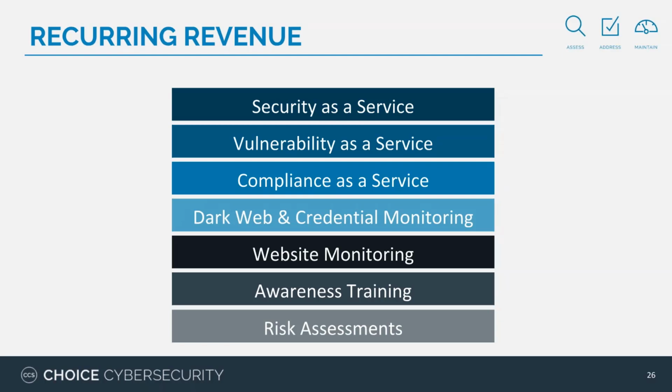Awareness training and also risk assessments. Risk assessments have to be done at least on an annual basis. So again, as soon as you finish your risk assessment, you put in all your remediations, you put in your monitoring and support, it's almost time to do another risk assessment again. So it's a continuous process.